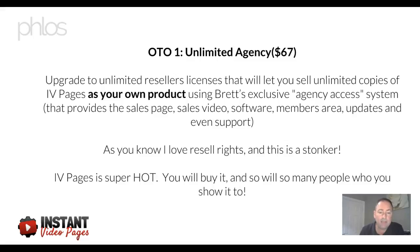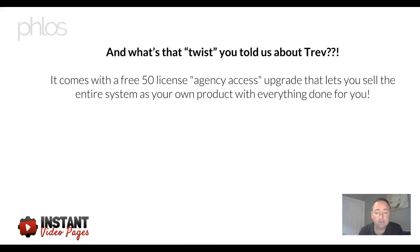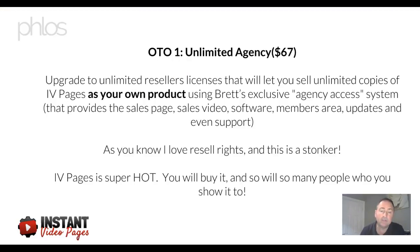So as you know, you get 50 licenses for the front end. No, in fact, have I done that? Yeah, I did show you that, didn't I? You get 50 licenses with the front end. Well, the first OTO is unlimited. Upgrading to unlimited reseller licenses will let you sell unlimited copies of IV pages as your own product using Brett's exclusive agency access system that provides the sales page, sales video, software, members area, updates, even support.